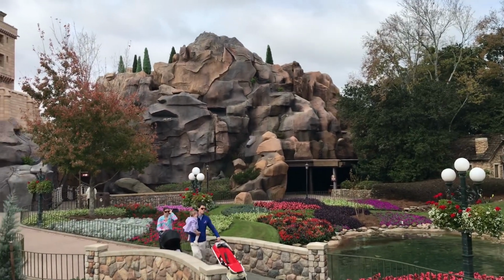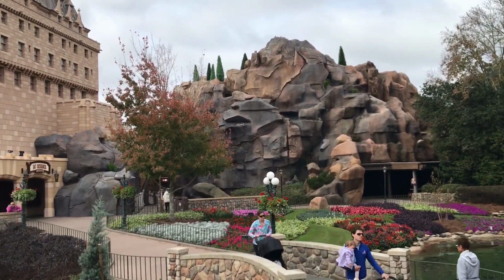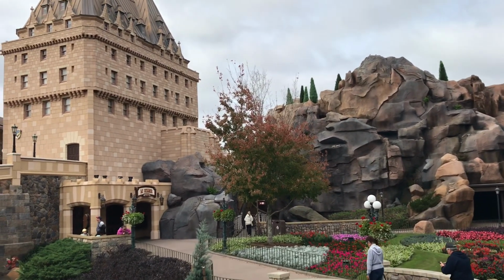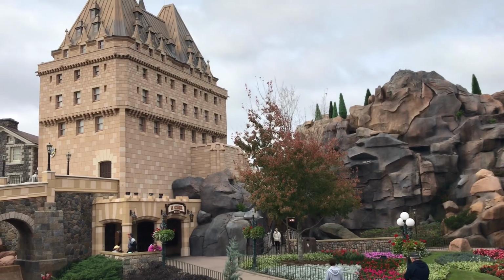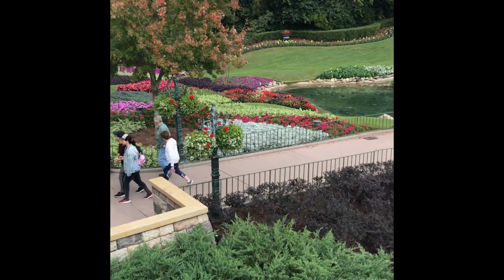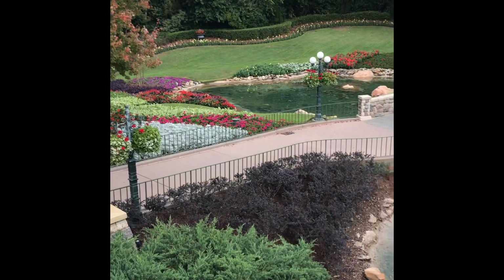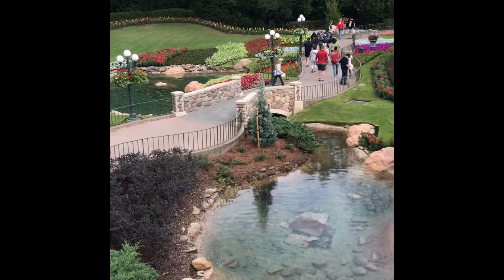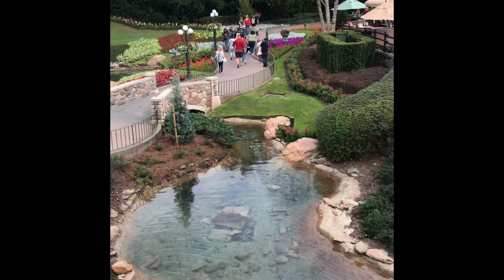So we are going to do all 11 of the pavilions in Epcot. Today, we'll do the first one that you'll stumble across if working counterclockwise. Undoubtedly, one of the more beautiful pavilions, Canada is home to the Victoria Gardens, which is the largest green space in the national pavilions, and it's inspired by the real Butchart Gardens near Victoria, British Columbia.